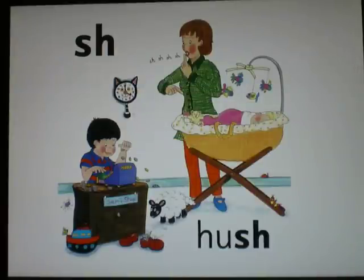You can find S-H, shh, in the word hush. Just like in the song, hush, little baby, don't say a word. Mama's gonna buy you a mockingbird, right? Okay, hush, shh.